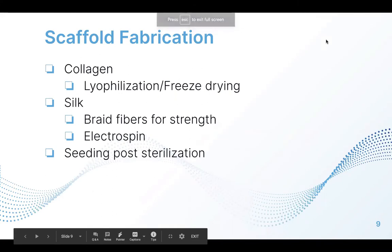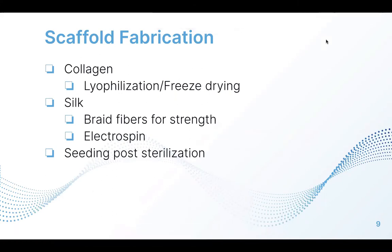So for our scaffold fabrication, the collagen sponge will be prepared by freeze-drying collagen in an aqueous solution, and the silk will be electrospun into nanofibrils and knitted together for added strength to create that backbone. And after sterilization, the scaffold will be seeded with stem cells and platelets.